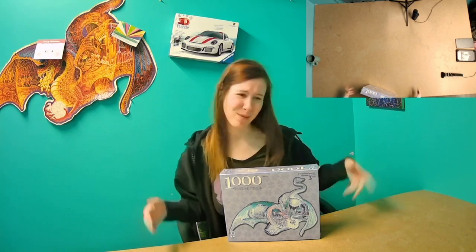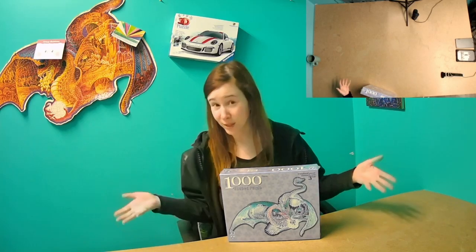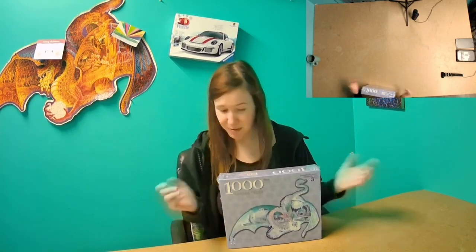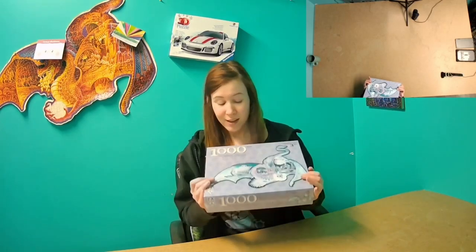This is like blasphemy. This is like taking the pristine comic book out of its little sleeve. But puzzles were meant to be done, books were meant to be read, all that good stuff. This puppy was printed to be put together. So, here we go.